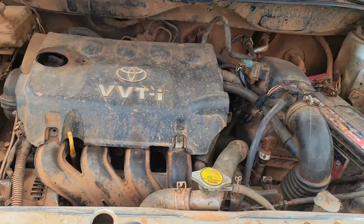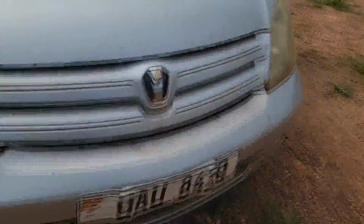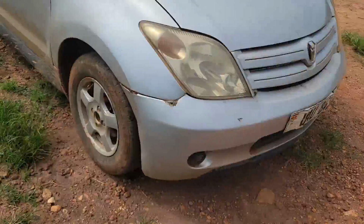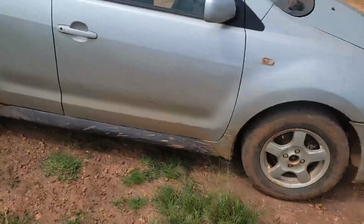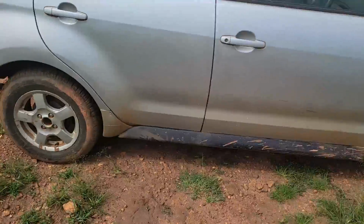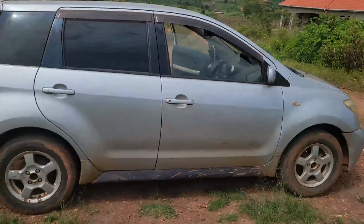Anyway, if you want to buy a 1.3 litre Toyota, that is the engine you should buy, because not all 1,300 engines are the same. That 1,300 is good to give you good fuel efficiency with performance. That's the IST for you.